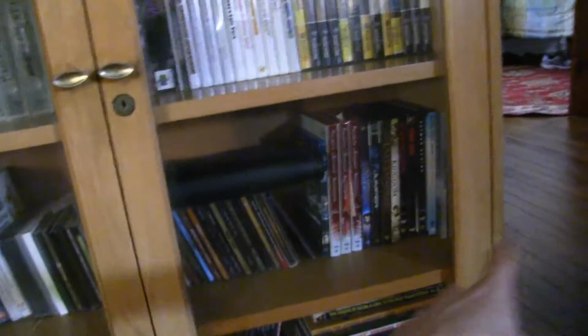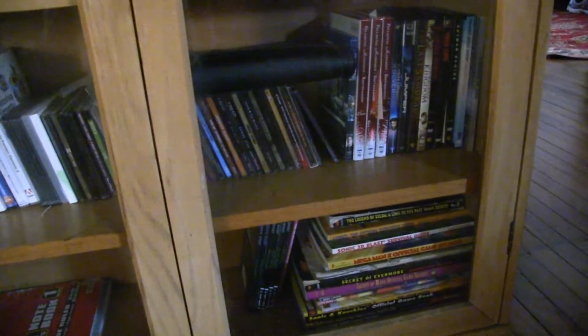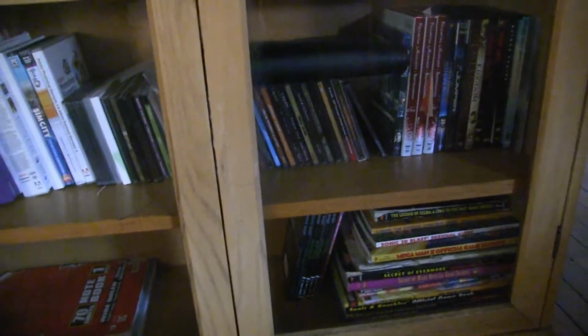And then we have movies, music, software, and then there are some player's guides for games, and there's a little bit of space down on the bottom as well for things. But I think that's a good nerdy bookshelf right there.